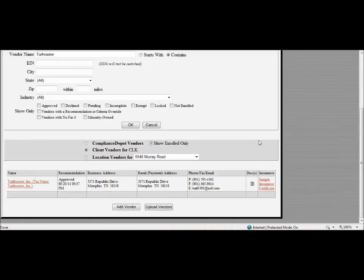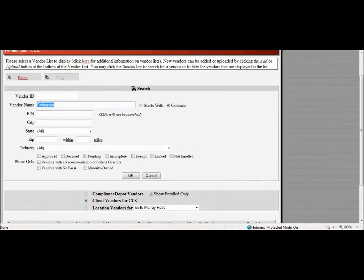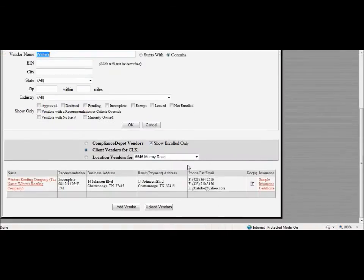Now that we've looked at Turfmaster and it has been approved, I want to show you a vendor that has not been approved. So we're going to look for Winters Roofing. I'm going to just type in Winters, make sure my box is clicked on Contains, and hit OK. And here's my vendor that I wanted to look up. Winters Roofing is showing incomplete.